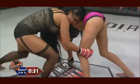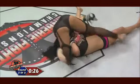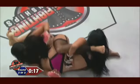De Silva is on her feet. Cardinal follows, but setting up another beautiful throw to the ground. She's got that. Oh, she was able to get out of there. Cardinal had the neck area of De Silva in her grasp. Cardinal just devastating with those throws.